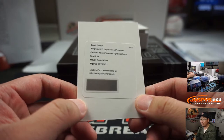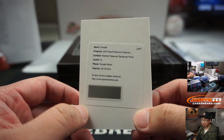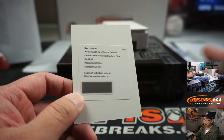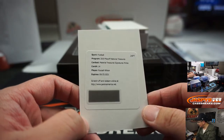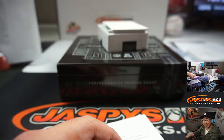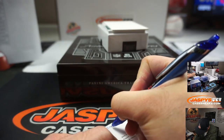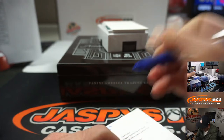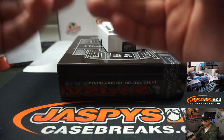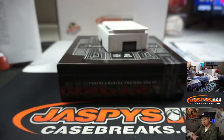Whoa! Russell Wilson's your redemption. Material, treasures, signatures, prime. That is for Seattle. Number 0, Derek Melanson. Nice.